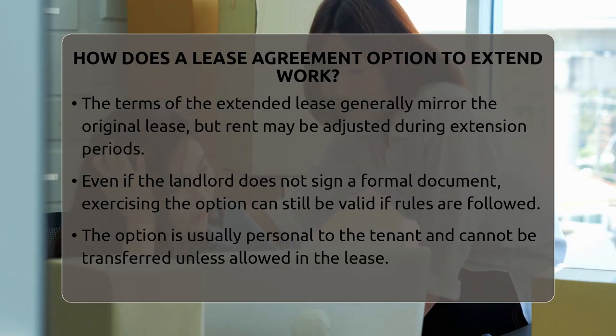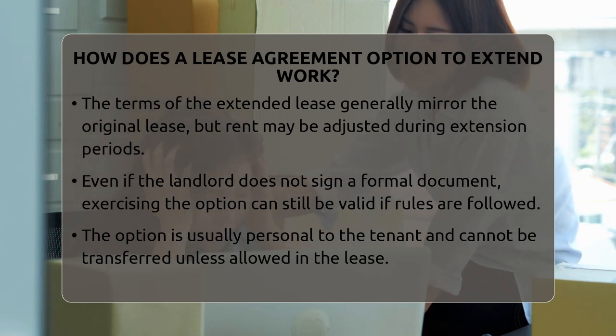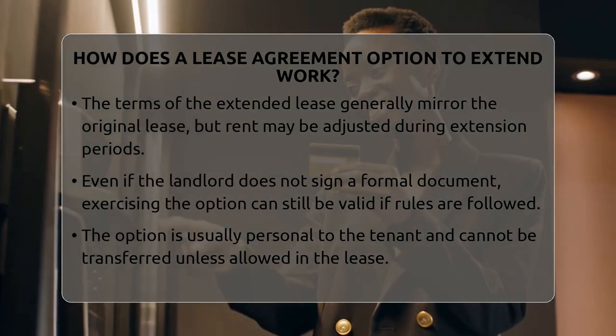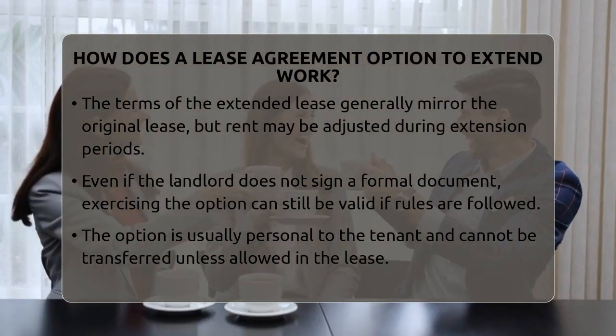After you decide to extend, you might be asked to sign a document confirming the extension. This formalizes the process, but even if the landlord does not sign, your exercise of the option can still be valid if you followed all the rules.